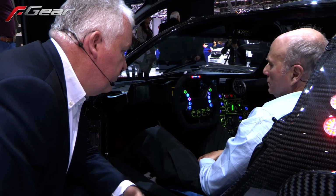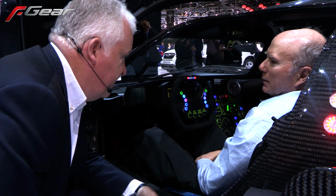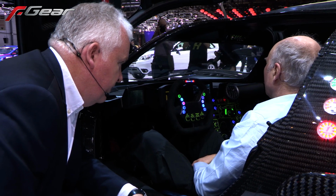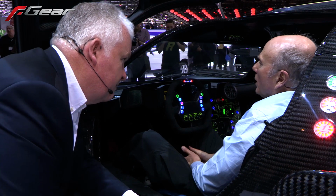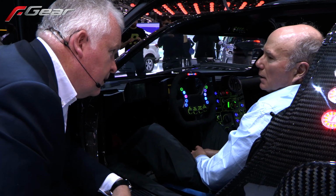So for the street, it still is very much a race car. This is a race car for the road. You won't be looking to see this fitted with the niceties that we all get used to in cars today. If someone wants it bespoke, we can do anything. Look at the Ferrari P45 by Pininfarina. That's a very luxurious car.